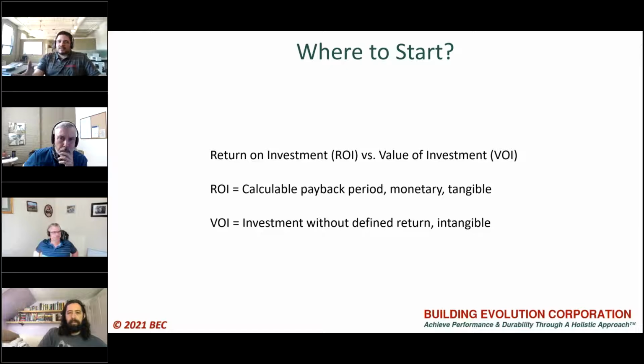And then, of course, the intangible value of things. LED bulb is going to last significantly longer. I don't have to worry about replacing it nearly as often. Those things you can't necessarily put a dollar value on, and that's where we talk about ROI versus VOI.